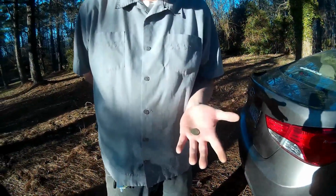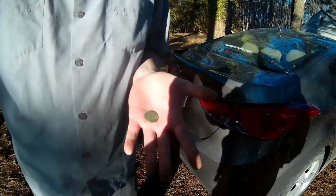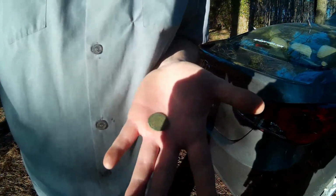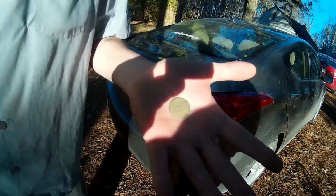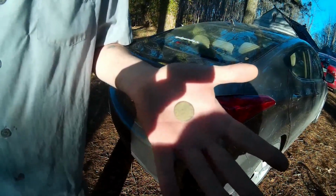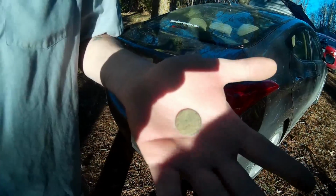Alright, we got Brandon here from mydiggersden.com. And we're out of this 1790s house. And he happened upon a 2-cent piece. Just trying to keep it out of the shade. From 1864. It's in pretty rough condition, yeah, but we were able to identify it. It's absolutely a 2-cent piece, 1864, and it's copper.